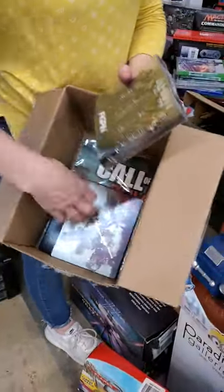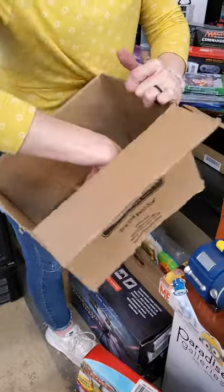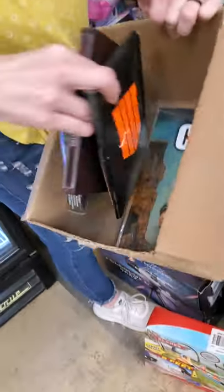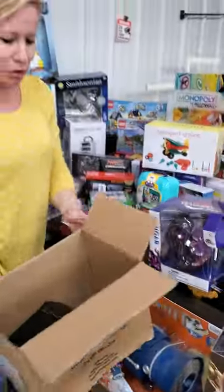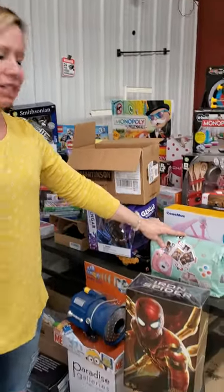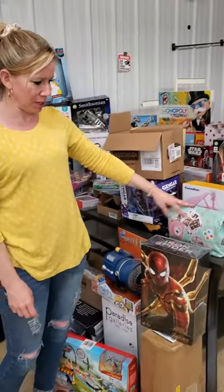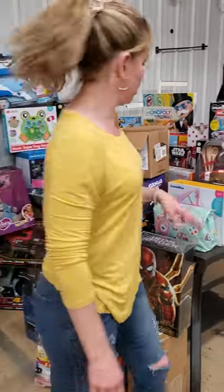But this is Call of Duty. It comes with the game, some pins. There is a poster. And then it's got something else in here. So this is Call of Duty whole set, stays together. This is for your camera. It's an accessory pack. It doesn't have the camera in it, but it's an accessory pack. So if you guys already got the camera, it's got all kinds of cute stuff in there.